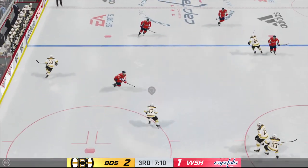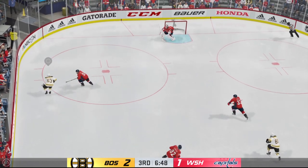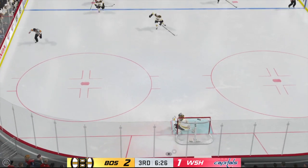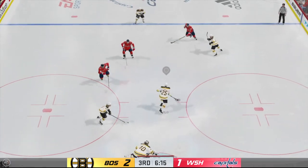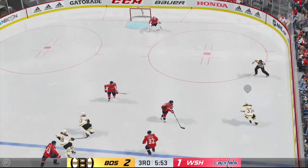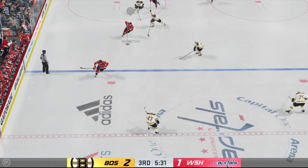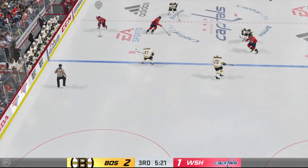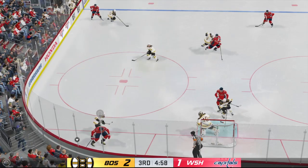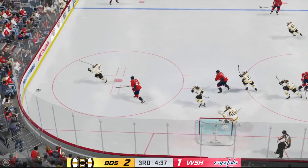Boston's gained possession along the boards. Marchand's carrying it ahead. Slides it up to Ovechkin. Sends the pass over. Bergeron's taking it from his own end. Takes a shot. Stopped by the goaltender. Puck picked up by Kuznetsov. Handles the puck. Ovechkin's got it in the offensive zone. Quick feed to Kuznetsov. Comes up with the stop.